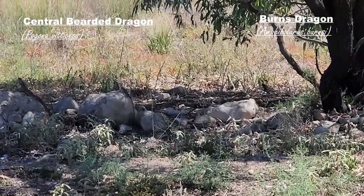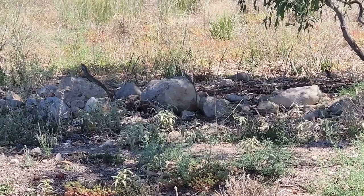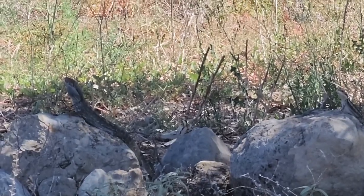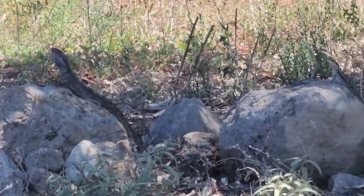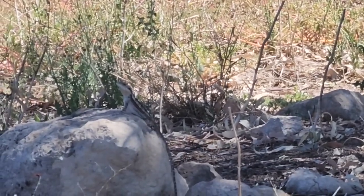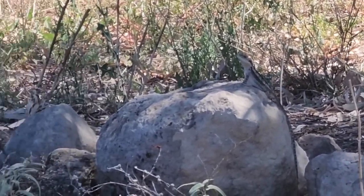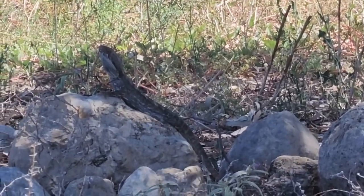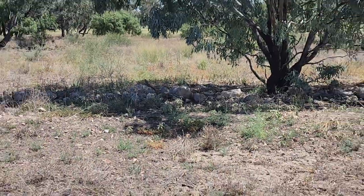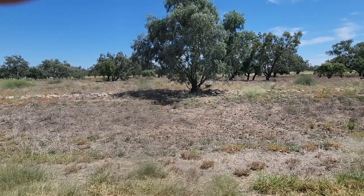How cool is this? We saw a bearded dragon basking, and then to the right of it is actually a different species of dragon. So we've got two different species of dragon just sitting next to each other on these rocks. It's so incredible. I got a beardy there. Yeah. And a Burns dragon. Something like that. That's incredible. That's cool. Right there. Beauty. And they're sitting in the shade. Look at that. Wow.